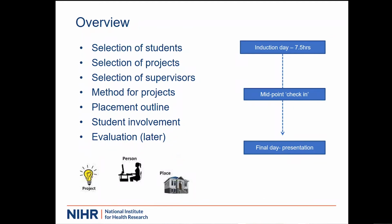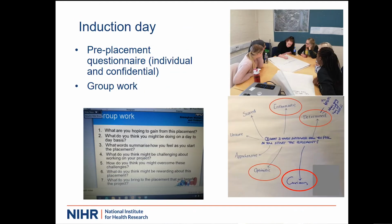Next slide, please, Lucy. So this is an example of the induction day that we do on day one. We do a pre-placement questionnaire, which is individual and confidential, and then we run some group work on the first day. So you can see an example here of some of the questions that we've done.